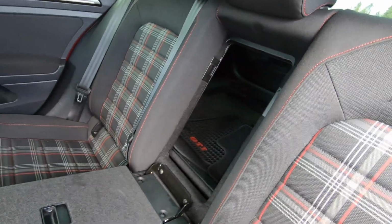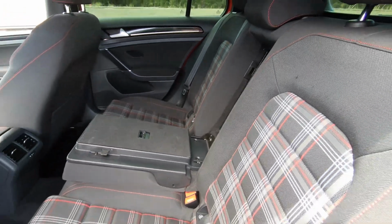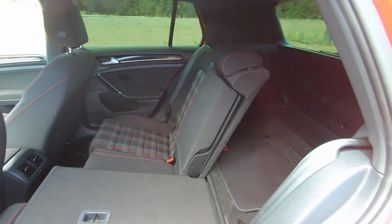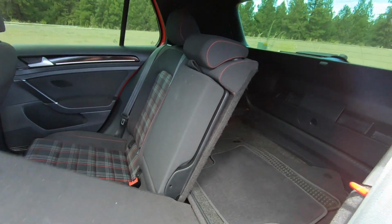This can be used to get skis through the middle, 2x4s, other long objects, and you still have the use of those outer seats. And then of course, if you need to, you can also fold down the seats in a 60-40 split, increasing that rear cargo area.